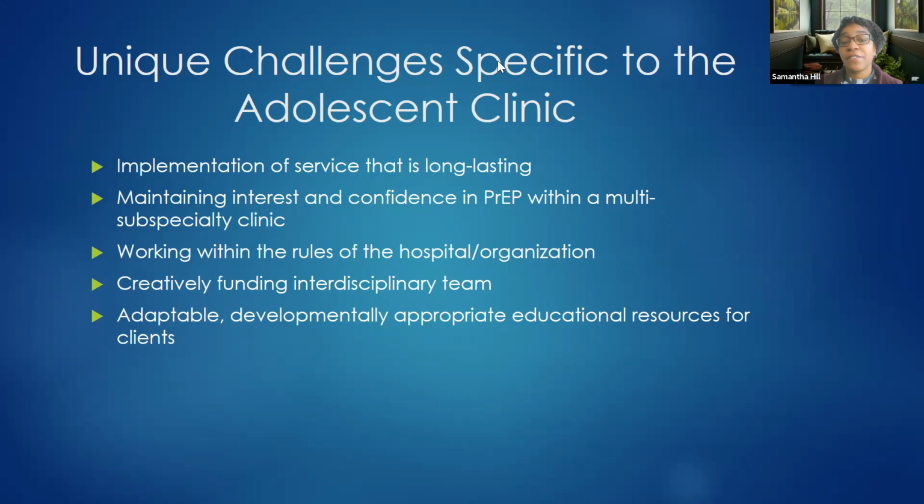In addition, creatively funding interdisciplinary teams. So again, in the general clinic that I work in, the interdisciplinary staff, they're all trainees with the exception of 2 faculty, whereas in the HIV clinic I work in, that is research funded, we have the fully staffed professionals. And so how do we get fully staffed professionals in the general clinic? And then finding ways to do all this, that is, as always, my theme is developmentally appropriate and finding educational resources that are such. And so those are some of the unique challenges that I face in my particular implementation science project, looking at injectable PrEP.